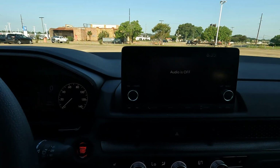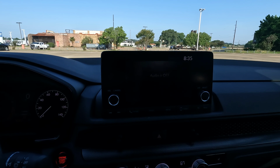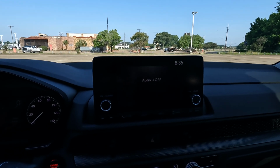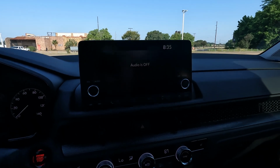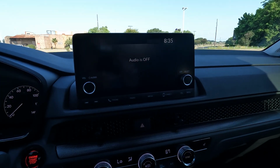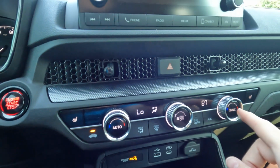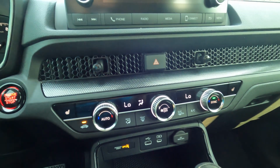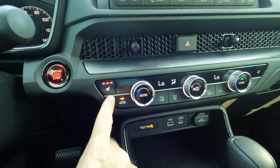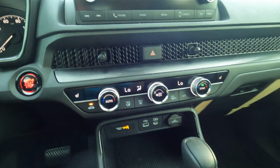And here with the infotainment screen, you can wirelessly pair your phone via Bluetooth. It is Android Auto and Apple CarPlay compatible, which you will have to have a USB cable to make work, but very simple. And we have dual zone climate control here in the front area. We're going to have the sync button right there if you want to sync both together. And like I said, you do have your heated seats. I dare not leave any of that on today on any of those three settings.